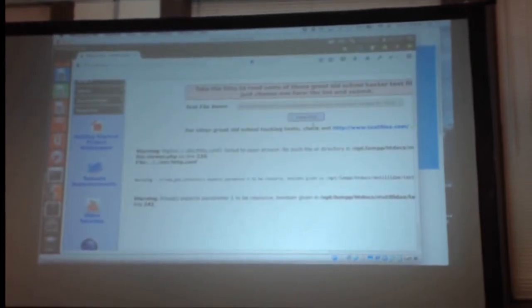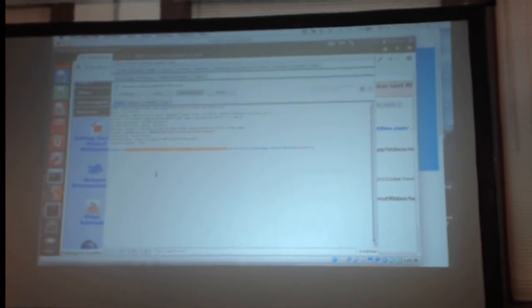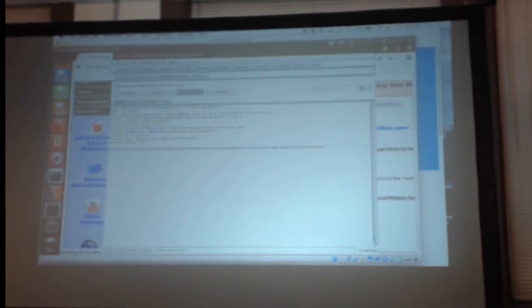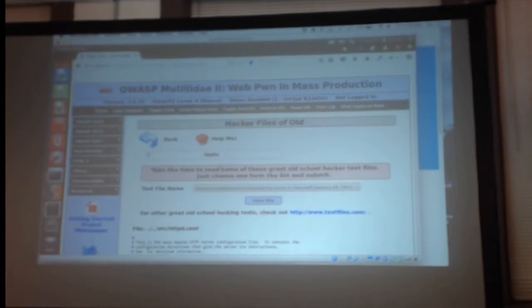Proxy's on. All right, let's try to view the file again. Got about halfway up here and I realized I'd left my notebook at home. I'm like, boy, I hope nothing goes wrong. All right, let's try that one. Forward, back here. Oh yeah, there we go.